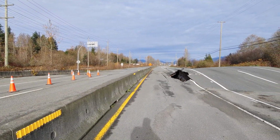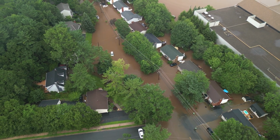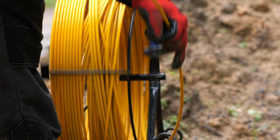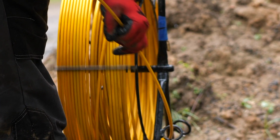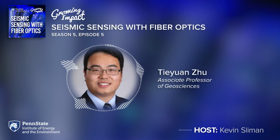As the project continues to grow, it's finding new opportunities to collect and analyze data in amazing ways, like on flooding and even the movement of people. And it's all thanks to an innovative idea to use fiber optic cables that are already buried in the ground below us.